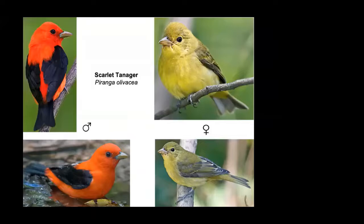Let's see. Here it is. So a robin sounds like cheerily, cheerio, cheerily, cheerio. But a scarlet tanager has a rough edge to that same, but it's the same kind of cadence, that same interrupted singing of short phrases with pauses in between.